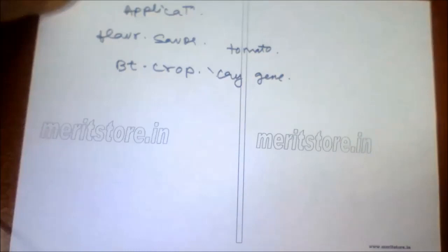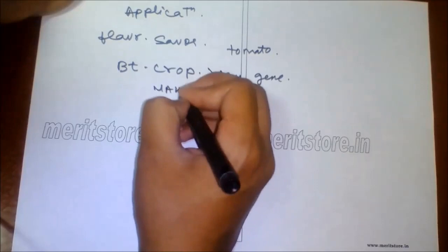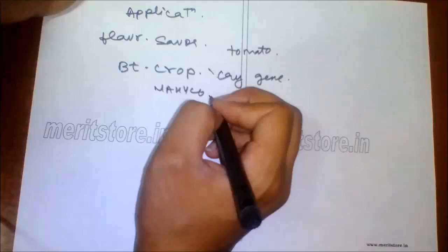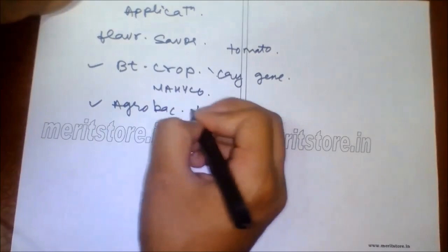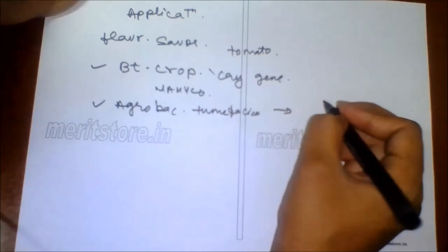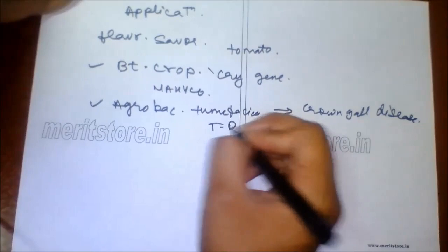Additionally, BT crops were developed by MAHYCO in collaboration with an American company. There are Cry1, Cry2, Cry3, Cry4 proteins for various insects. And there comes Agrobacterium tumefaciens. In this, we have to remember the bacterium causing crown gall disease, which occurs in dicot plants. A Ti plasmid or T-DNA gene is introduced, like the Cry gene is introduced in BT crop.